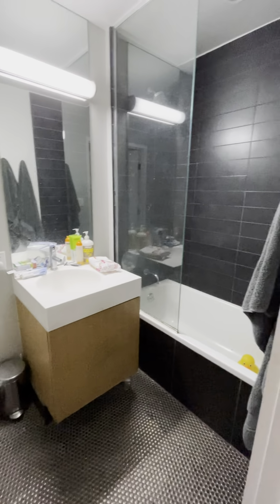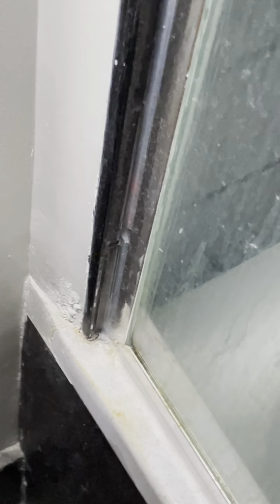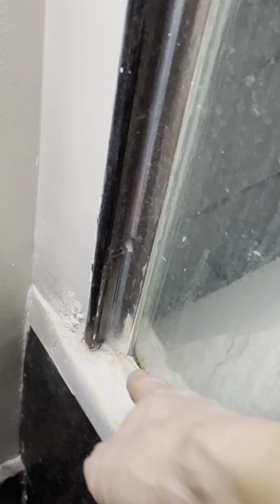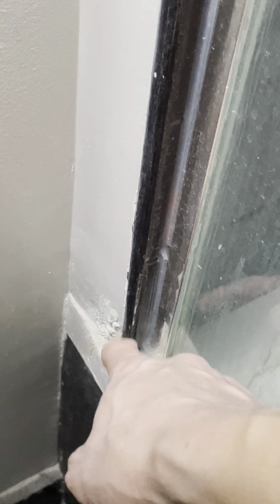Here's the bathroom. One of two. Right, and it needs to be cleaned out. Crayons. This needs to be fixed. Moisture. Need some caulking here. Needs to sand this down and basically put some plaster on and paint it. It was done once before. Just needs to be done again.